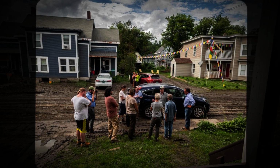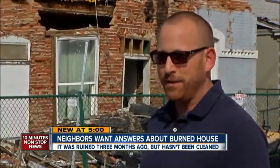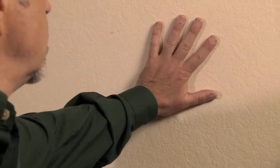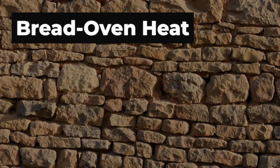Residents grew uneasy. Some began to keep their curtains drawn, convinced the house watched them back. Stories spread about the warmth that lingered long after each blaze. After one fire, a neighbour pressed her hand to the stone and recoiled. She said it felt like the inside of a bread oven, though the night air had dropped below freezing.